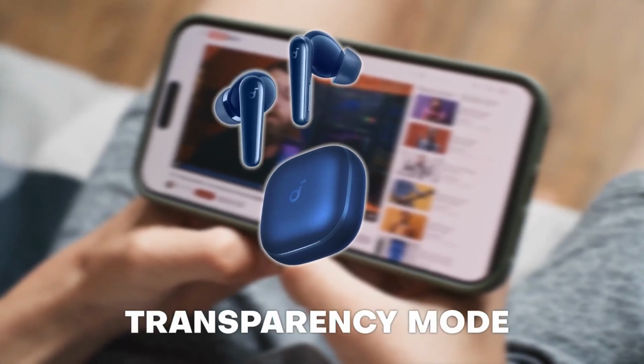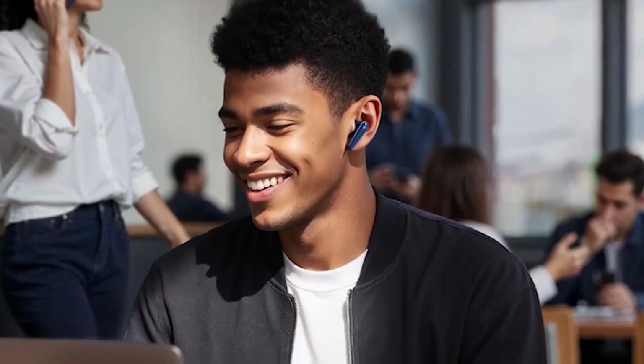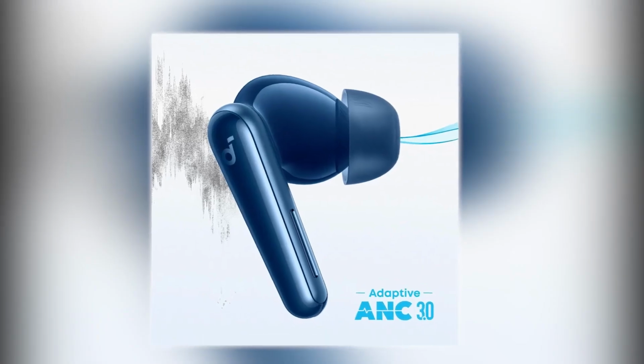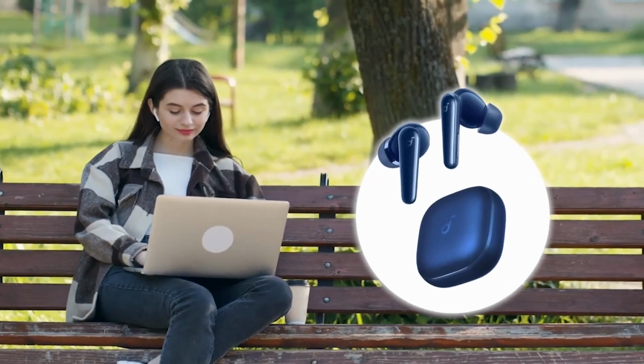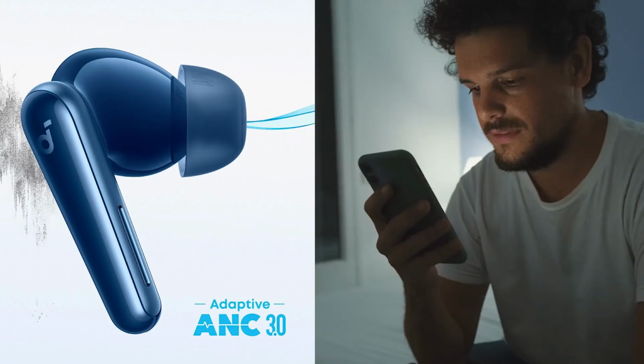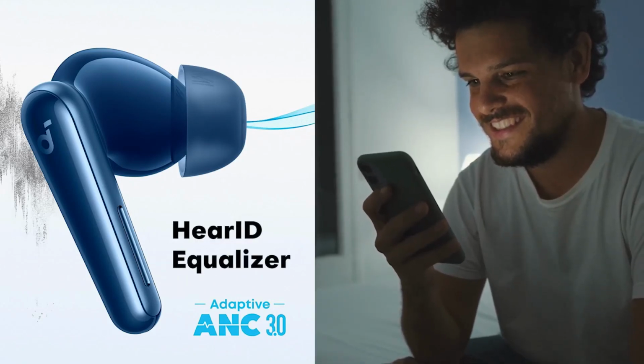Compared to older Soundcore models, the Liberty 5 sounds more open and natural, so you do not feel boxed in when talking to someone. Out of the box, the sound leans warm and bass forward. If you like an energetic, full presentation, you might love it instantly. If you want more clarity, you will probably head into the app and tweak the HearID equalizer.